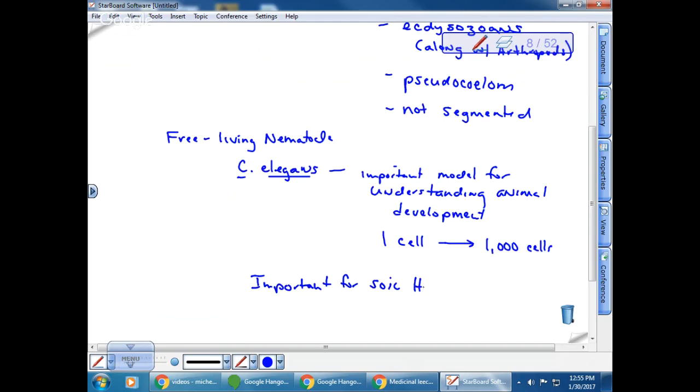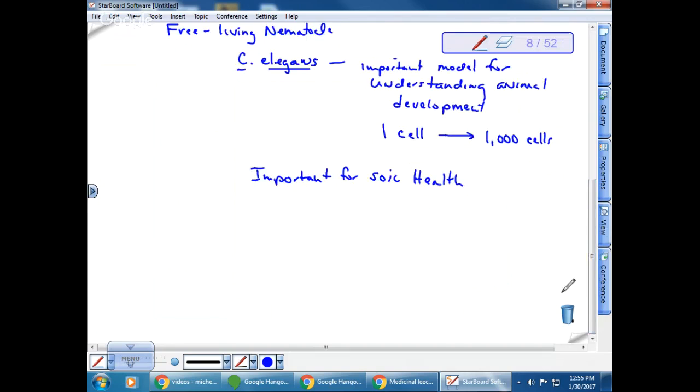The problem, however, is that not all nematodes are free living. In fact, if we looked at the vast majority of nematodes, they are parasitic. So we also have endoparasites. So these are endoparasites of animals and plants. So even plants can be hosts.